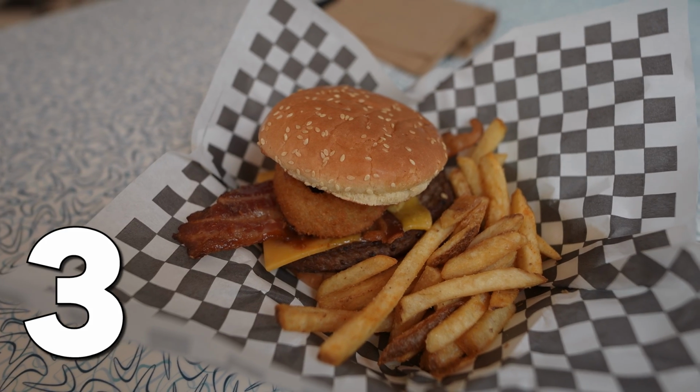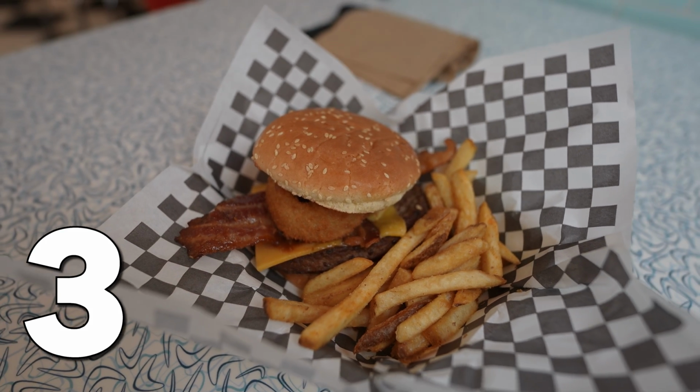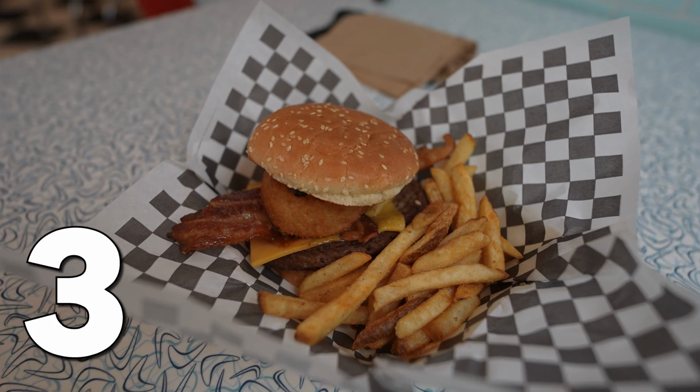Number 3 was the Big Bopper Burger from Mel's Drive-In. That was actually not too bad. I'm not a big crispy onion kind of person on my burgers, or an onion ring person in general, but I enjoyed it. I thought it was great. I liked the barbecue a lot. I thought the burger was good. It was a nice, solid burger.